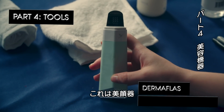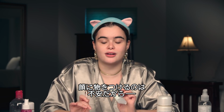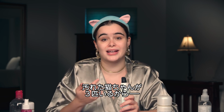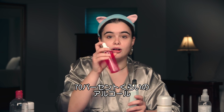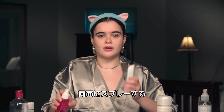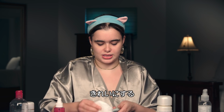This is my Derma Flash. She's cool. And this is my little jade roller. And we're gonna cleanse her because that's one thing that I'm scared of, is putting things on my face. Like even my towel has to be brand new because I have 3 cats. 3 little dirty cats. So I'm just scared that their dander is everywhere. So this is alcohol, I think like 70% or something. And I'm just gonna spray on both sides and then take a clean towel and just clean all the crevices and whatnot. You know, make sure it's all clean.